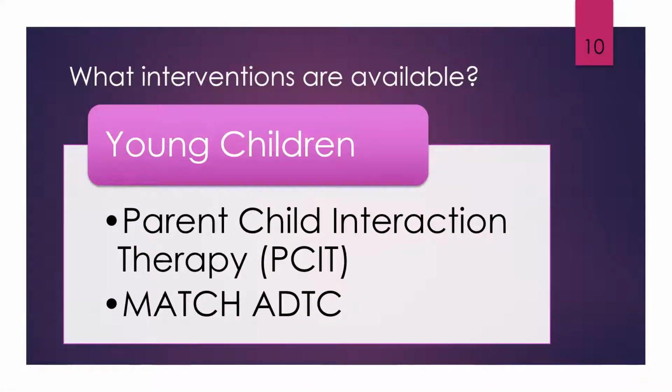These are two interventions for young children. So for those of you who are working with children in the elementary schools, I think it's really exciting that we're now able to offer PCIT, parent-child interaction therapy. And PCIT is for children from the ages of 2.5 to 7. So your kindergartners and first graders, or maybe if you're working with a family and they have a younger sibling where there are behavioral issues, PCIT might be a good resource for them. We'll talk about PCIT in just a minute.